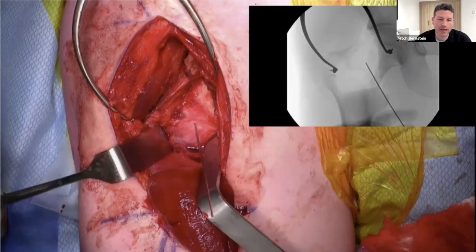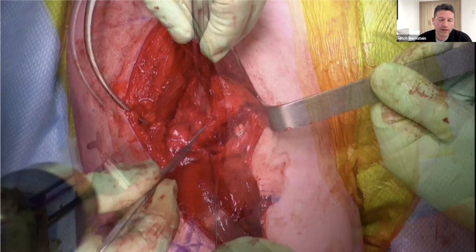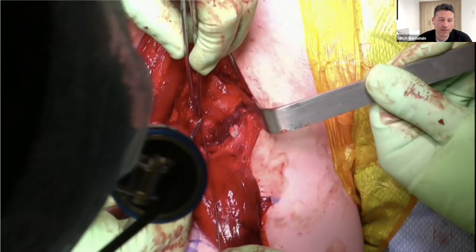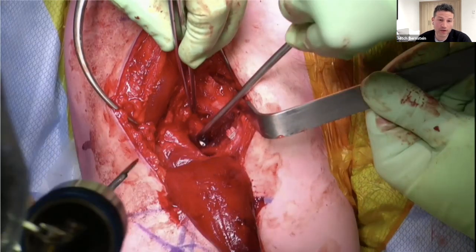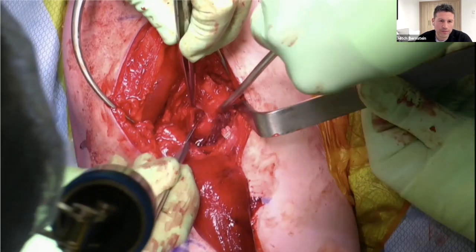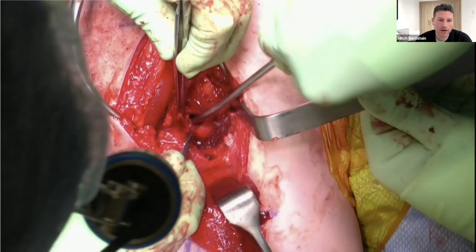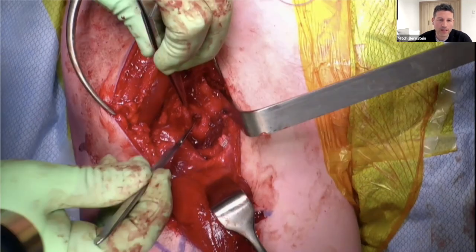So we'll put a K-wire into the femoral neck, and then I'll make sure I know where the trajectory is. This was obviously a fairly new fracture, so you can see the fracture hematoma. There are actually some very good questions about evacuating hematomas in closed reductions. And then I'll basically just continue the capsulotomy along the neck and then do a T-shape or H-shape capsulotomy and tag the margins.